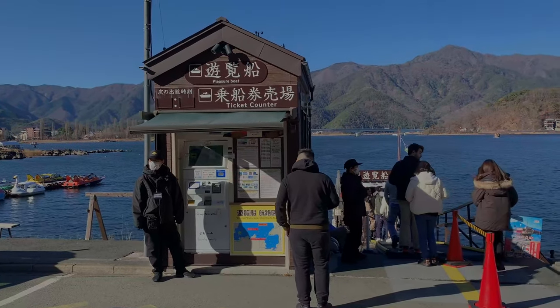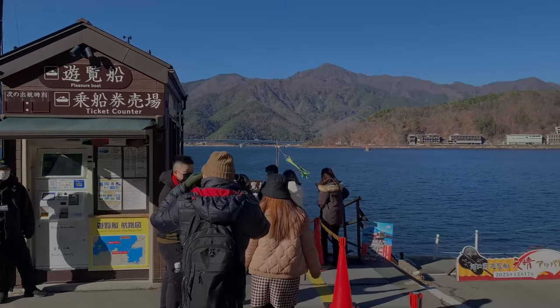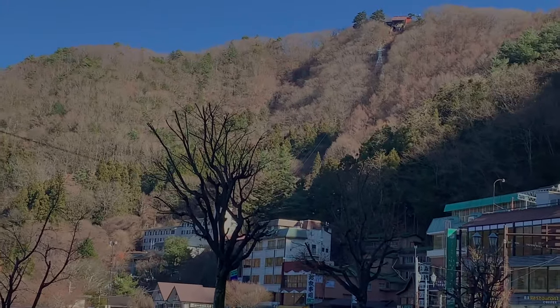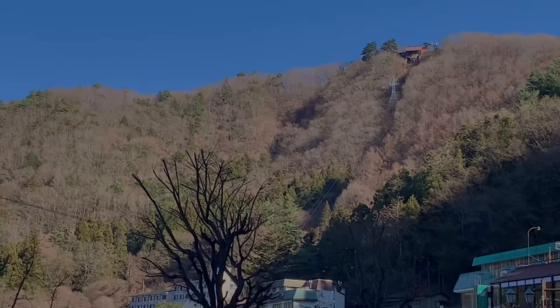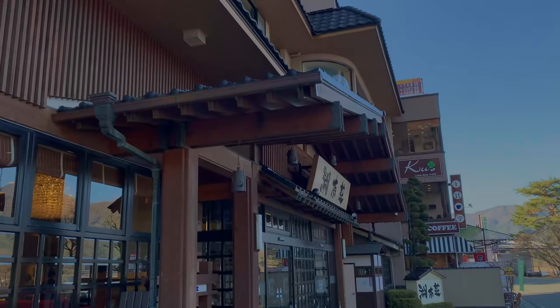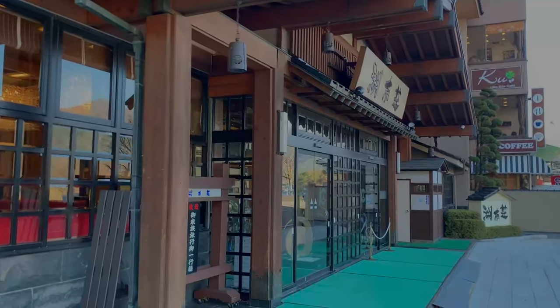Ticket for the boat I saw going across the lake. Here it comes. And there's the top of the panoramic ropeway. Next time. Some very nice looking hotels here. Kawaguchiko.